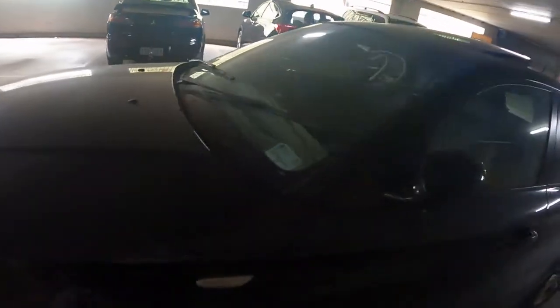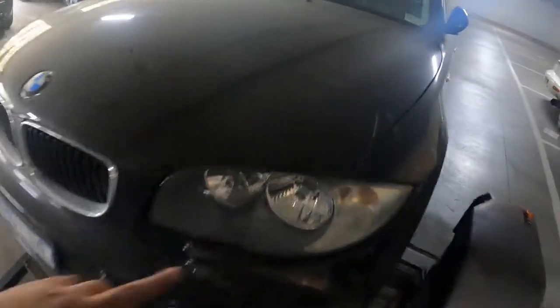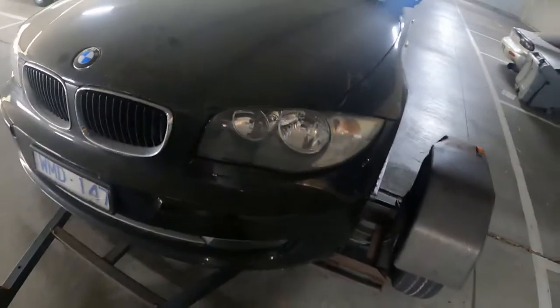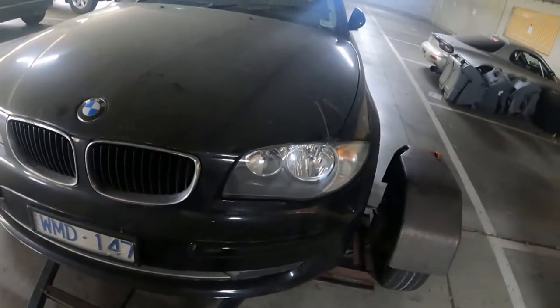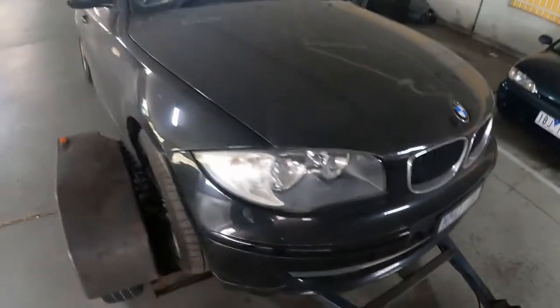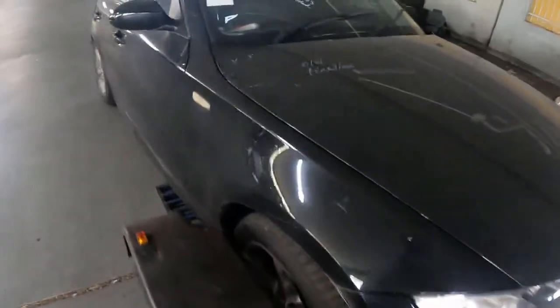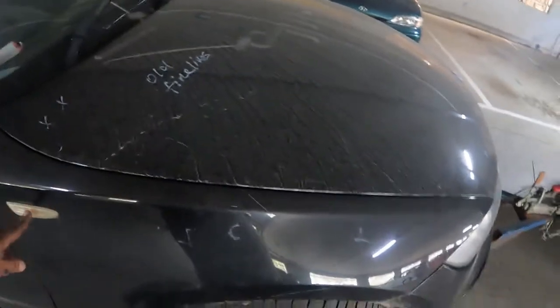It's also a 2-litre, so it's a 120i, and the front end is fantastic. I mean, these headlights alone, you can jump on Marketplace, eBay, anywhere, and you'll see those selling for $300 to $400 a headlight, not a pair, a headlight. Bonnets are normally selling for $300 to $400. Fenders are going for about $400 as well. This is also in black, got the indicator.